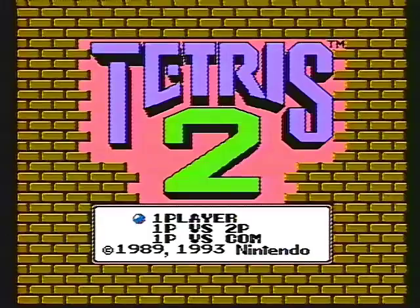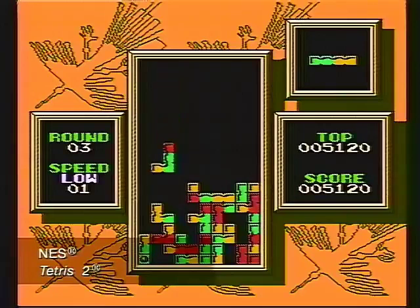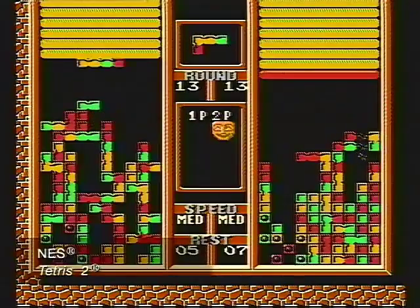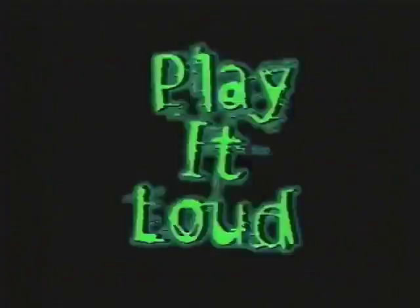Draw! It's called Tetris 2, and it's twice as challenging. The object of this puzzle game is to arrange blocks of the same color, causing that set of blocks to disappear. But watch out for bombs! Play solo or head-to-head against the computer or a friend. Are you prepared for the Tetris 2 challenge?